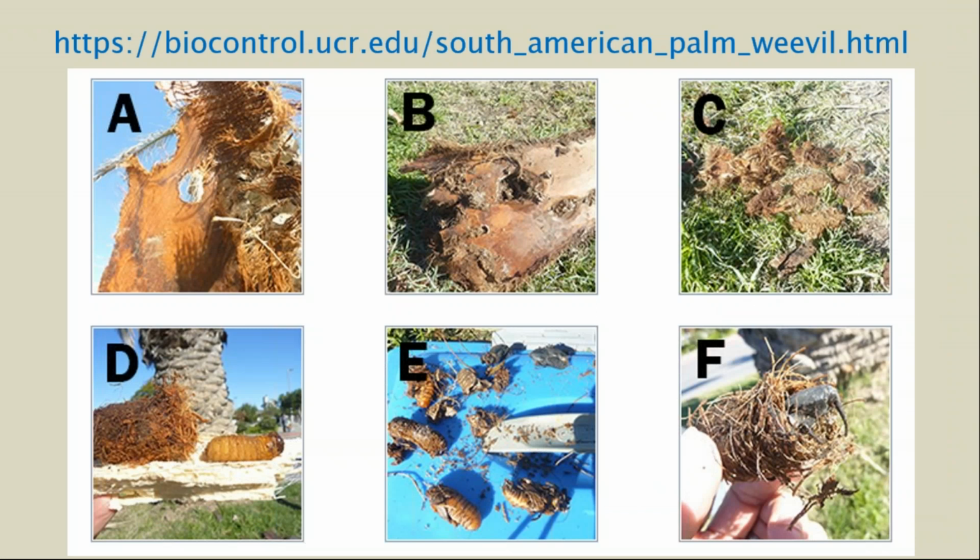These are the signs and symptoms of infestation, and there's great information on the UC Riverside website, and I put that website up there. But you're basically looking for holes in leaves or leaf bases. Again, this is simply where the larvae had just chewed right through. If you then open up one of these palms, you will find the beetles themselves. They are right in there. And again, you're looking for something fairly big, right? This is my finger. That's kind of a big guy.